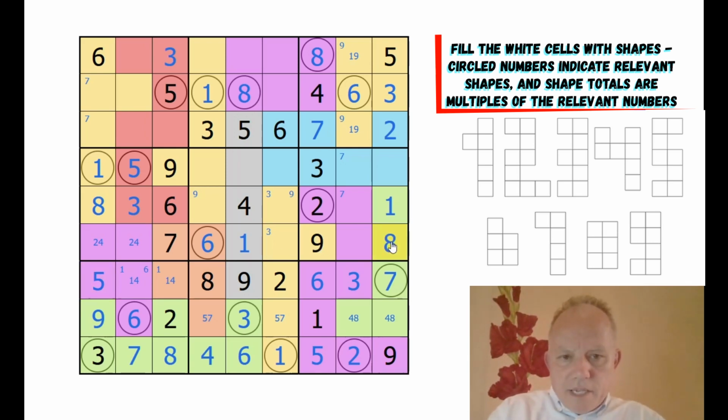8 naked single here. 5 and 3 to finish the row. 8, 5, 9, 2, 1, 3. This is a 7. That's all it can be. 4 and 6 go in there. 8 and 4 down here.